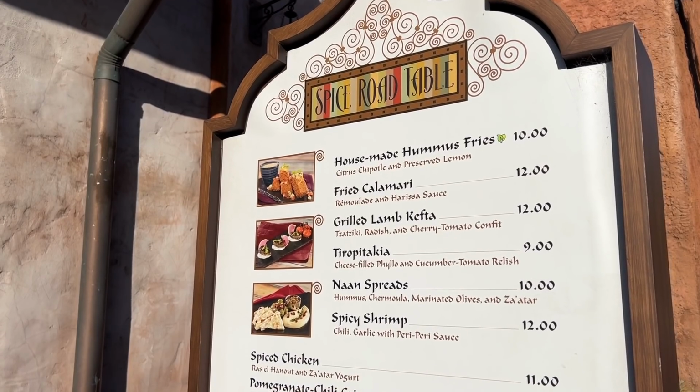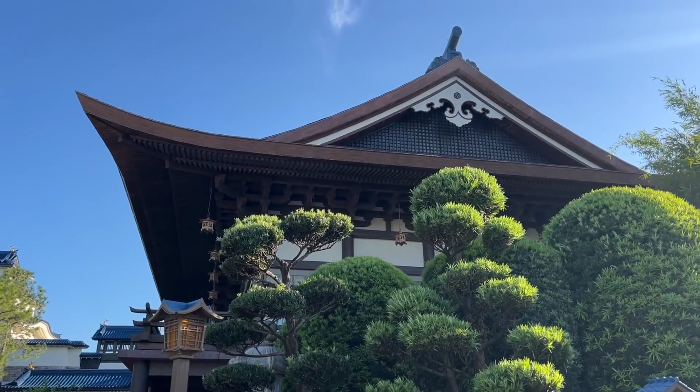Another spot in EPCOT that's really, really good, Andre actually loves it, is Marrakesh. You could do Marrakesh, you could do Spice Road Table, which is just along the water, and they have some great options. It's very Middle Eastern type of food. It's delicious, lots of flavor too. The Japanese Pavilion, obviously that's sushi, delicious. I'm not talking about the Szechuan stir fry place. I mean the sit-down Pan Ito or the quick service, but you can get sushi and it's very clean and very fresh there.